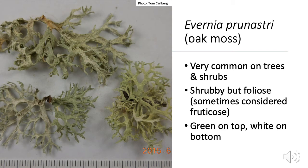Evernia prunastri is usually considered a foliose lichen, a leafy lichen, though it's sometimes grouped with the fruticose lichens because it is shrubby and 3-dimensional like most fruticose lichens. In some books, like the Sharnoff Lichens of California book, it is grouped with fruticose lichens. But we're going to consider it a foliose lichen because it meets the technical definition, which is that it has a distinct upper and lower cortex, distinct upper and lower sides.